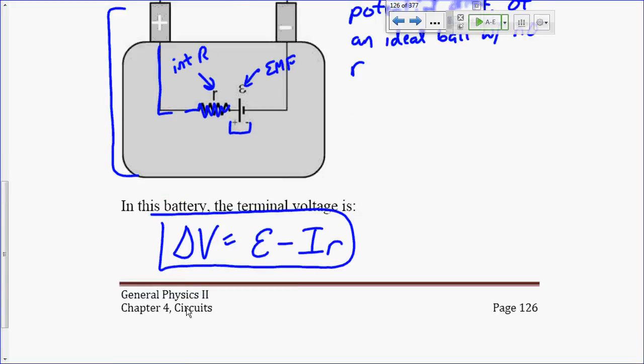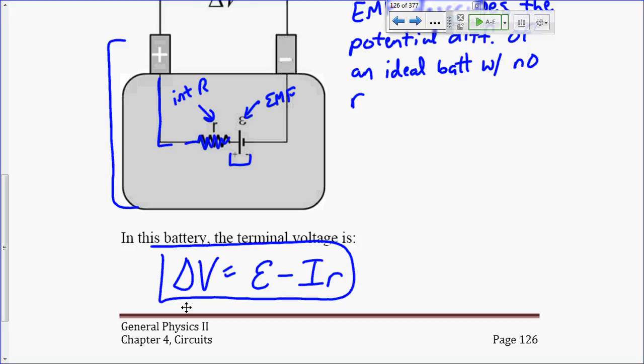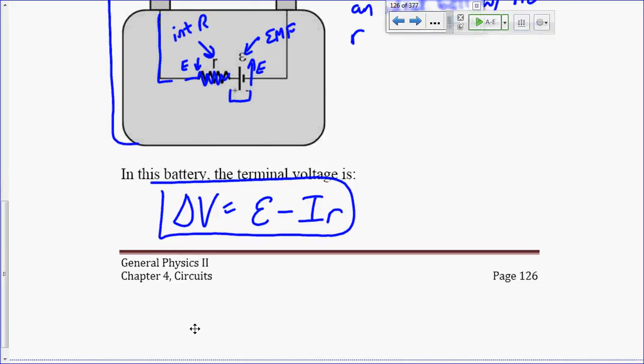You can think of it as, if we think of our electrons coming along, they see an increase in energy here, and then as they travel along, they see a decrease in energy across the resistor. They actually lose energy when they go across the resistor, causing the battery to heat up usually. All right, so that's the terminal voltage. So I is the internal resistance, IR? This is the voltage across the internal resistance. This is the internal resistance itself. It's usually small, but non-negligible sometimes.